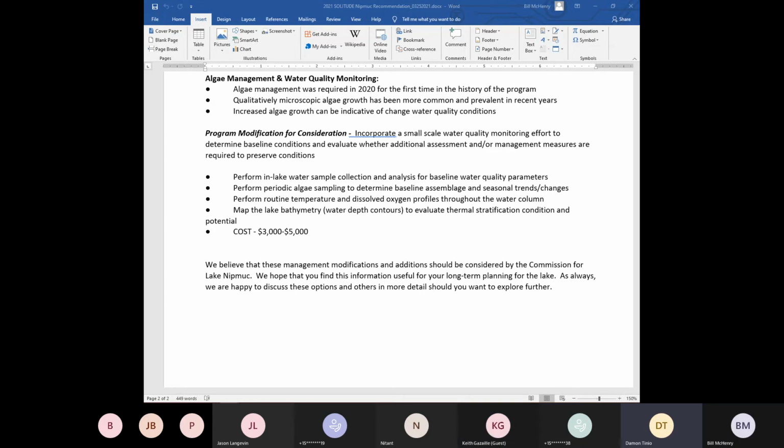Maybe we could get some donations from the Lake Nipmuc Association. Maybe we get some donations from some local business owners that have done it in the past. But right now, if we just had an idea of what it's going to cost to keep the lake in good shape, without any overgrowth of algae or invasive species, then I think that's what we need to come up with, right?